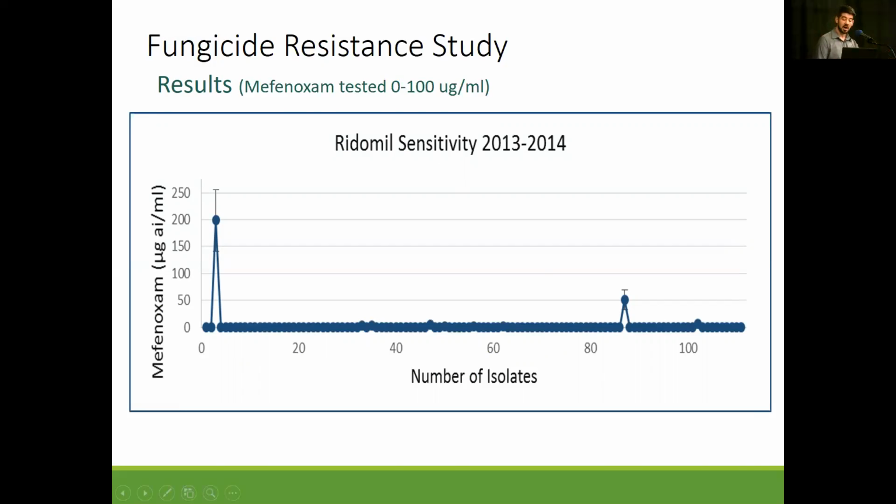The one that we are still working on is this moderate one over past the 80 mark, around 50. That's like a moderate resistance. We're still working with that. That isolate is not cooperating with us, and we're retesting it just to see if it is indeed moderately resistant to mefenoxam or not. But if we look at all of the isolates, this was midsummer, we hadn't completed everything.